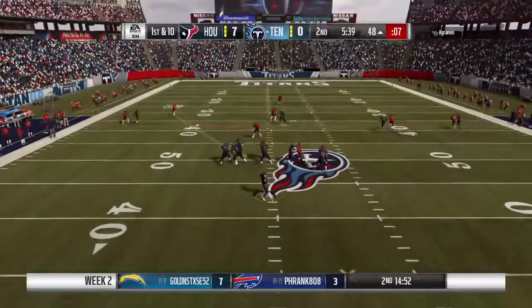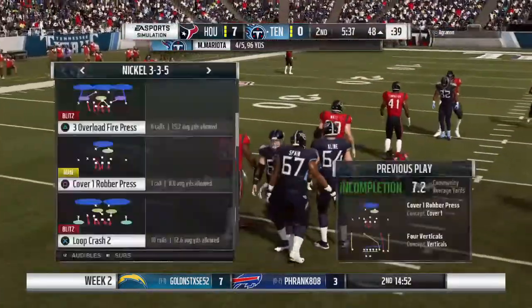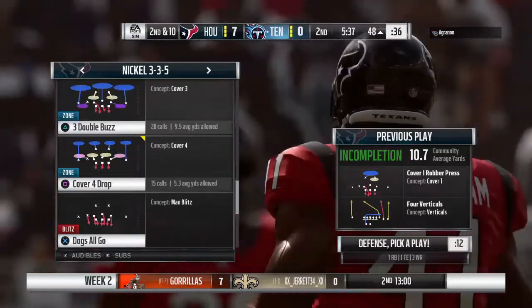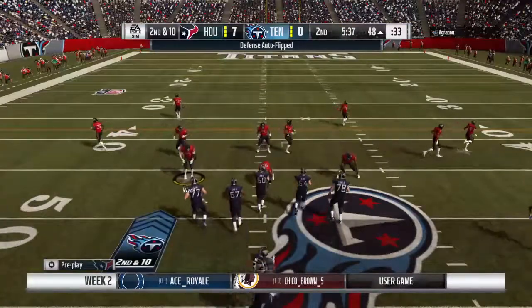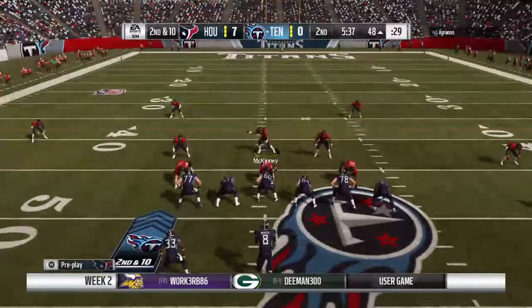From the gun, Mariota. And that is incomplete. The linebacker, Zach Cunningham, there defensively to make that play. It's always a battle. Who's going to win on first down, the offense or the defense? Let's face it, if you've got the ball, 4 yards or more on first down is what you're aiming for. They tried to throw for it there. Nice effort to knock that one away and bring up second down.